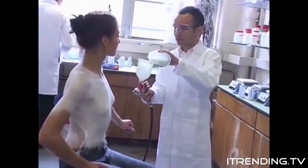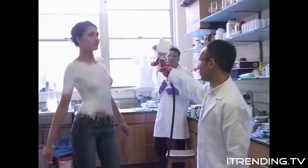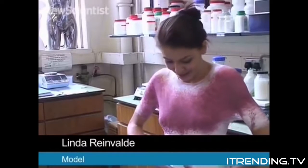The liquid is made from a suspension of tiny cotton fibers and plastic, as well as a solvent. When it's sprayed, the solvent evaporates and allows the material to harden. When you spray it, it's a little bit cold, but then when it's on, it feels like a second skin, and it comes off so easily, it's brilliant.